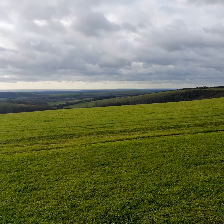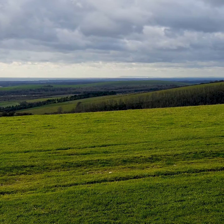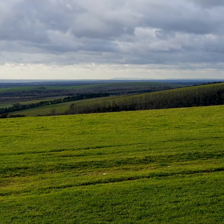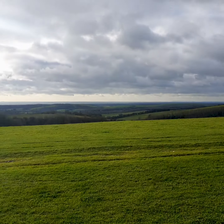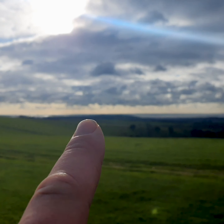And you may be able to make out, I'm not sure if you can, try and zoom in, the Isle of Wight in the distance over there. So it's very good views today. And as I already mentioned, there's Cissbury. It's that dark mass just here, that Cissbury Ring.